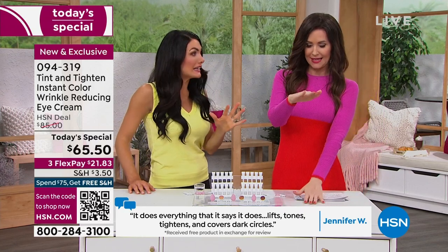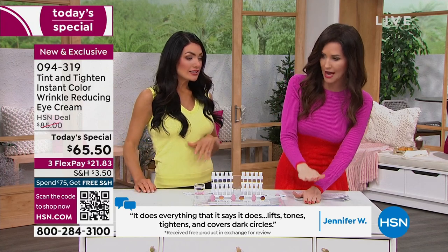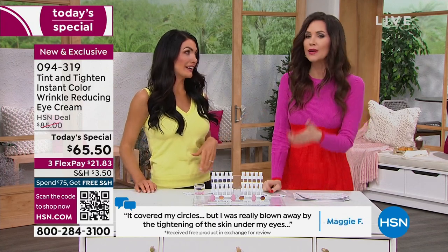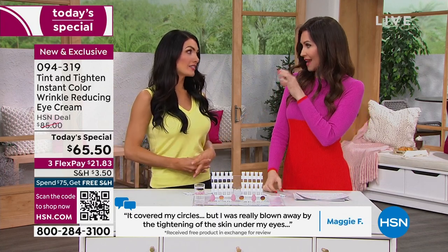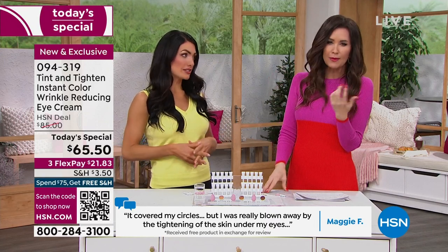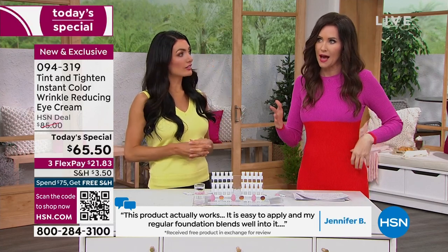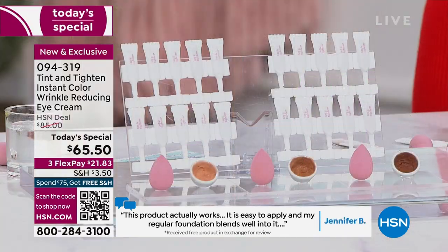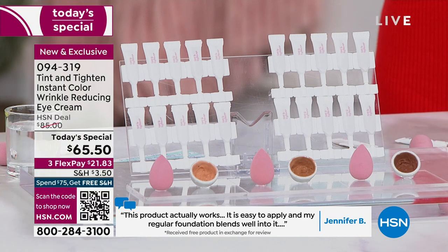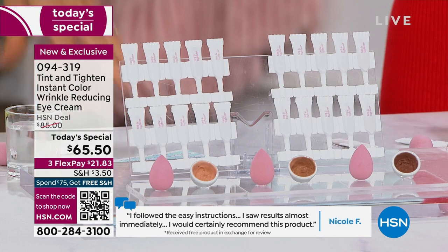So if your bags are considered 100%, it goes down by 77%. Yes, that's huge. We saw it here, but to have an actual measurement, a machine measuring that. It wasn't like we're saying 77% of people said they noticed a reduction. It's a 77% measured reduction in puffiness and in wrinkles. Oh my goodness.